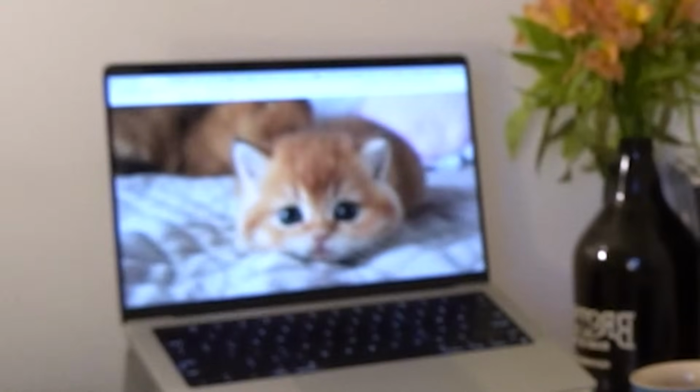Say goodbye to my cat. That's not my cat, I just looked up cute kitten. I wanted something nice for the background, okay?